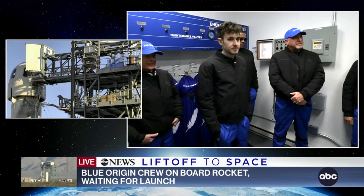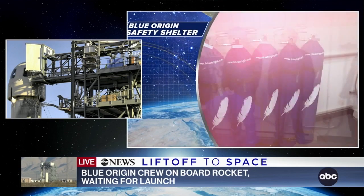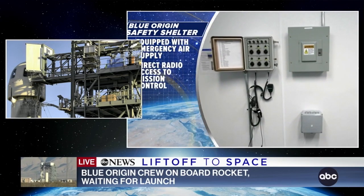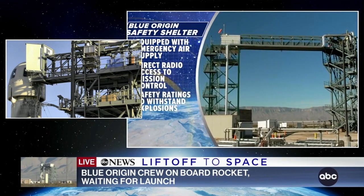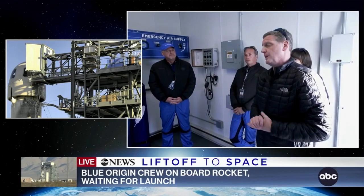In the capsule or in this room. Safety of the Blue Origin astronauts is exceedingly important, so they have equipped the shelter with emergency air supply, direct radio access to mission control, and safety ratings to withstand explosions. The entire booster can explode and you'll be in here and be safe.